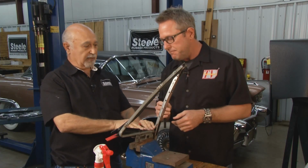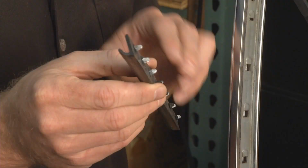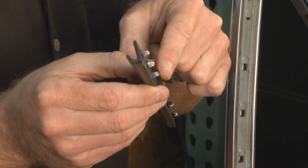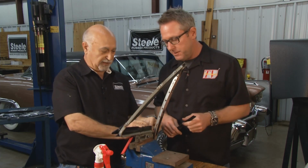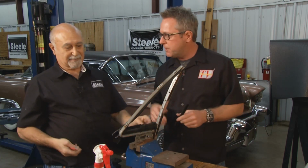After all of this is on, then we put our back piece on. We do have little tabs on the back of it, so you just put it in and bend those tabs over. That holds it in place. Exactly. It just has to fit into the little ends here. All right, we'll get it finished up and get our window back installed.